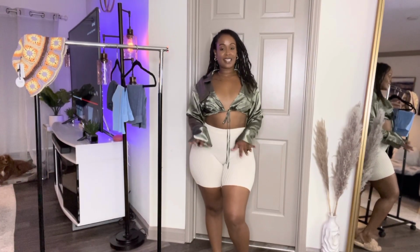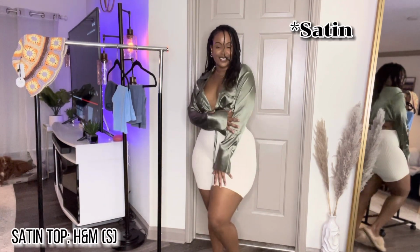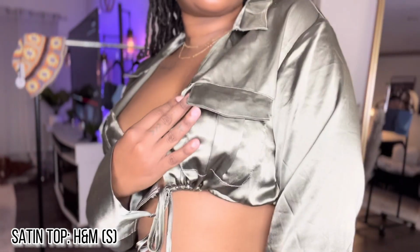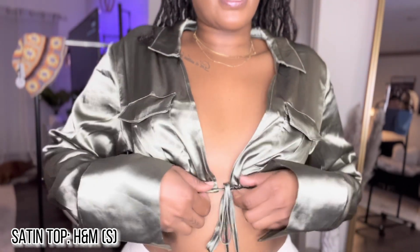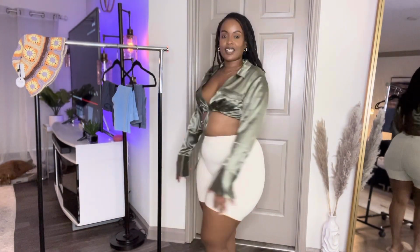All right, y'all, this has got to be my favorite piece out of everything that I got. Look at this green, look at this silk. Let me come closer. Just look at the silk on this. Like, is this silk? I don't know what material this is, but I just love everything it's giving. This could be great for vacation, for a night out in the town. Oh, I just love it.